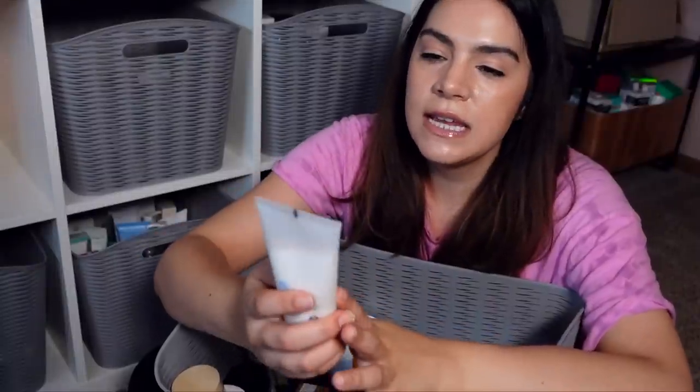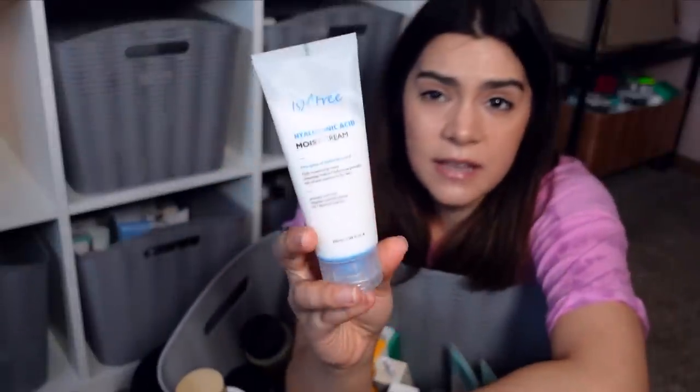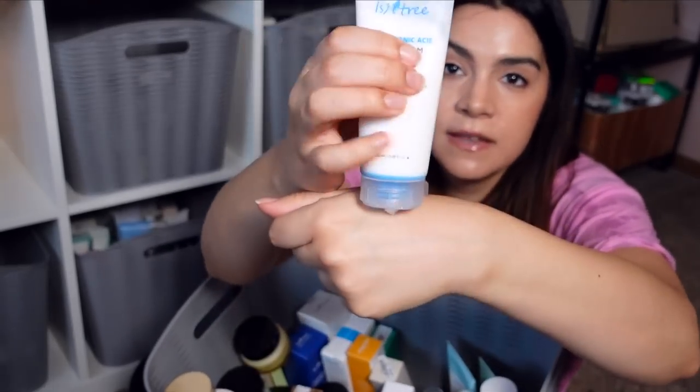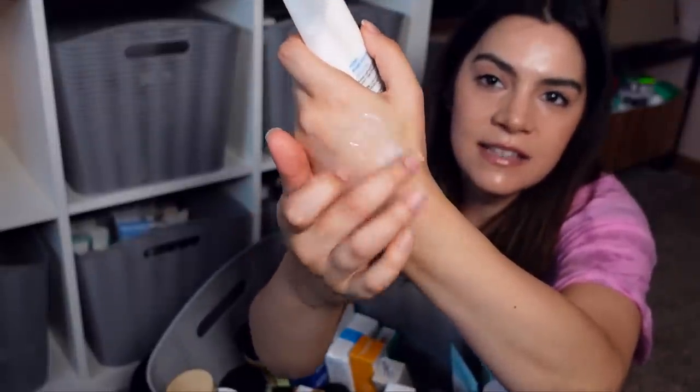Oh, this is the Isntree Hyaluronic Acid Moist Cream. I have not talked about this in a long time. I really like this cream. People sleep on this one from Isntree, I feel like. This is actually really nice for combination and dry skin. It's not as light as it sounds.